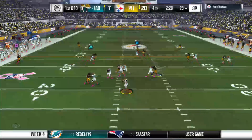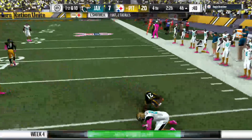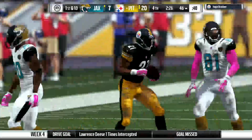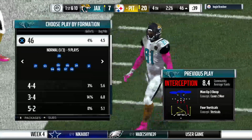They go back to the air here after the INT. And this is intercepted, and that should do it. A great read, and it's picked off. And they take over. They'll set up at the 27 36-yard line. The Steelers offense now, they head back onto the field.